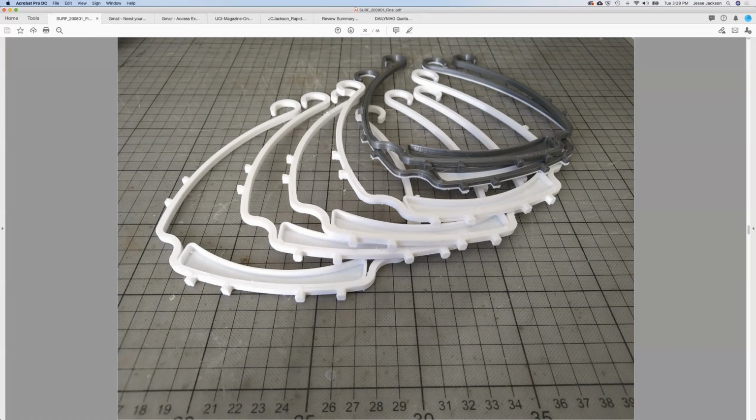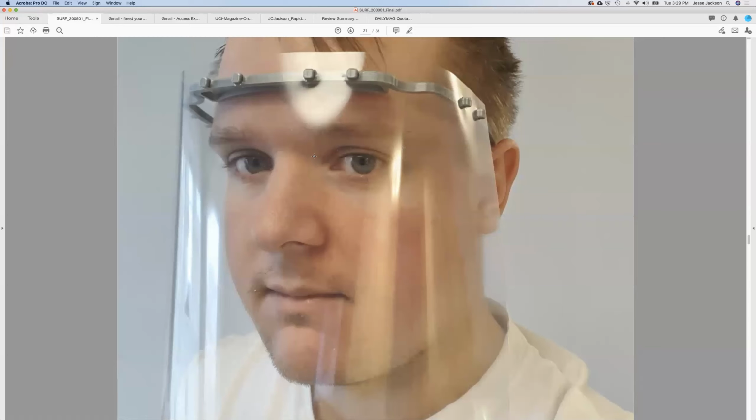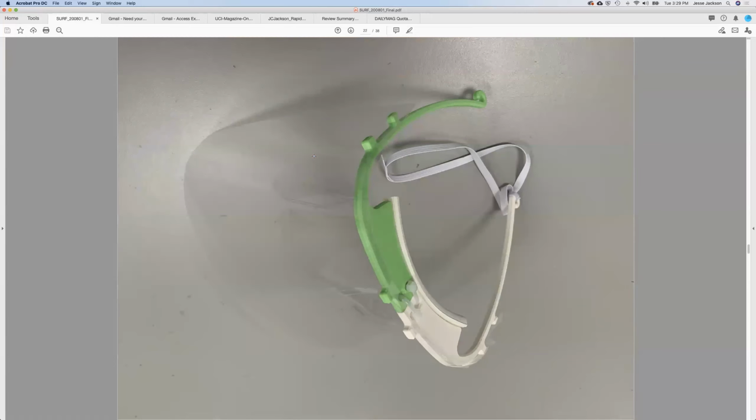Okay, that makes sense. We can make that. Let's start trying that. And this is their design, and that led directly to our design. UCI's design is a direct evolution of the 3D Verkstan design, modified for our specific circumstance. Modified in a few different ways.